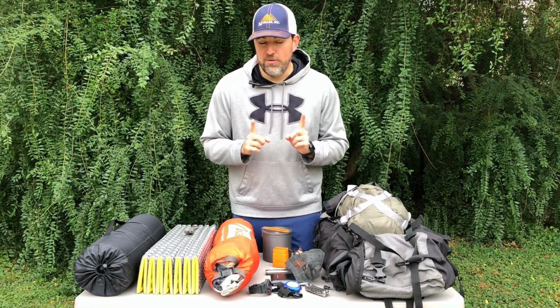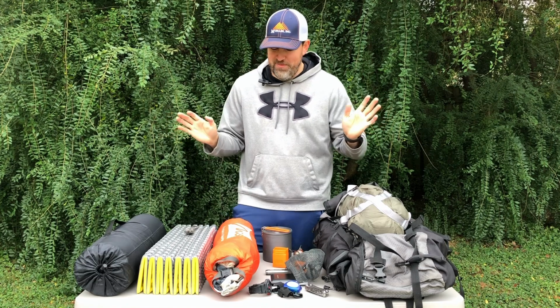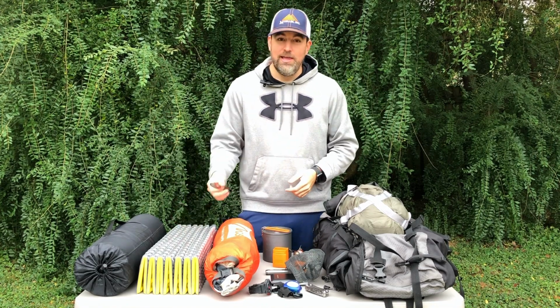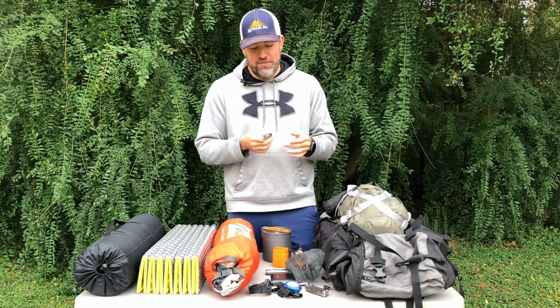Now, I said a bonus item, and you're going to laugh at me when you hear this, but this is probably my favorite item of everything I use when backcountry, and it's this. This is the Triple Threat. It has a fork with a serrated edge on the side for a knife, and it's a spoon, and it is made of titanium.